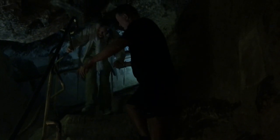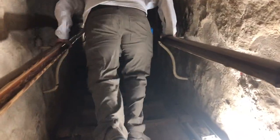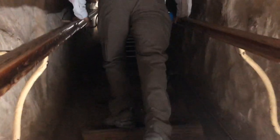This staircase connects the forced tunnel with the ascending passage, which is 3.1 feet high, 3.4 feet wide, and goes up at an angle of 26 degrees for 129 feet. This is the ascending chamber towards the Grand Gallery, heading towards the Queen. Grand Gallery, Queen's Chamber.